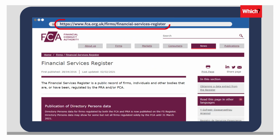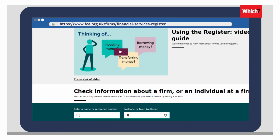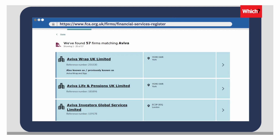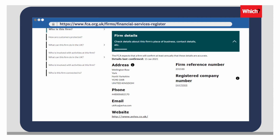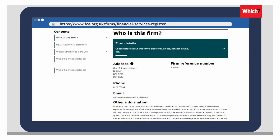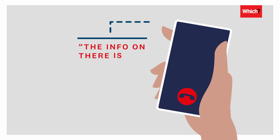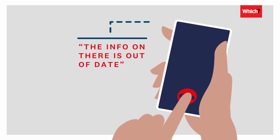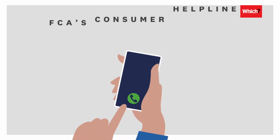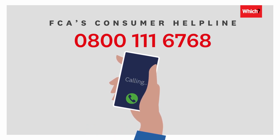Make sure you access the register via the FCA website, then search for the firm in question. If it's there, only use the contact details listed. Sometimes entries have missing details. If you're faced with patchy info or you're speaking with someone claiming to be from the firm who says it's out of date, your research shouldn't end there. Call the FCA's consumer helpline on 0800 111 6768 to confirm the correct details.